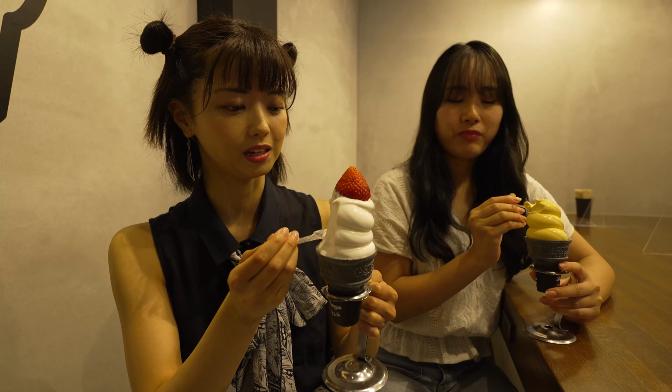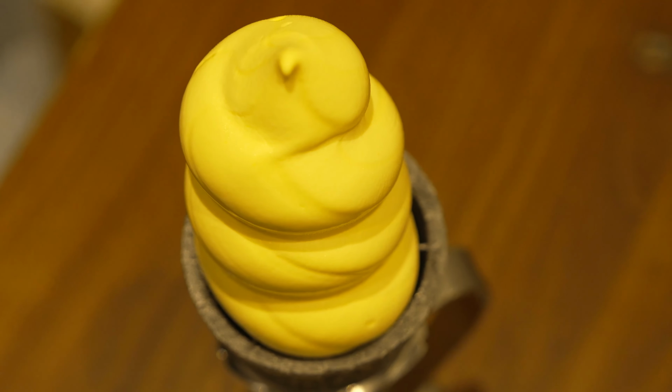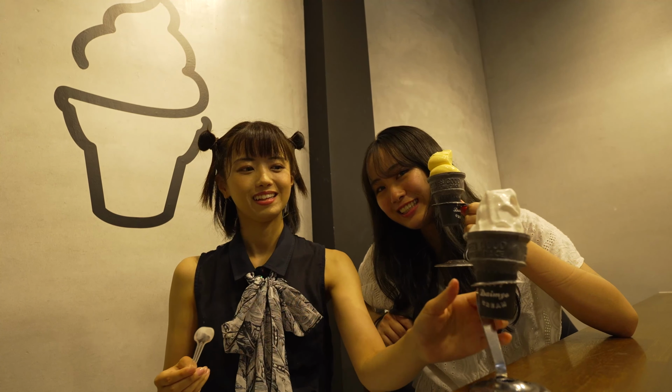This is milky. It's super creamy. It's really good. So refreshing. I love it. Me too. Look, big fresh strawberry. It's good? Of course it's good. The vibes are so nice. Try it. It's so good. Try it.